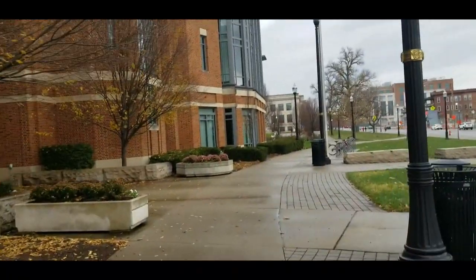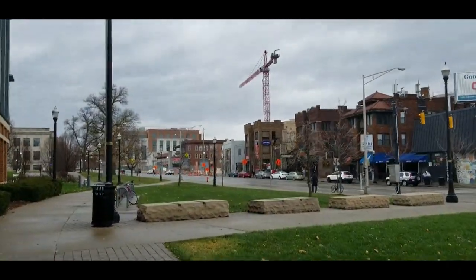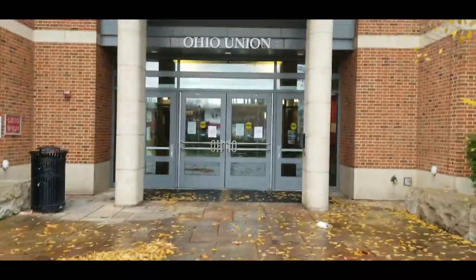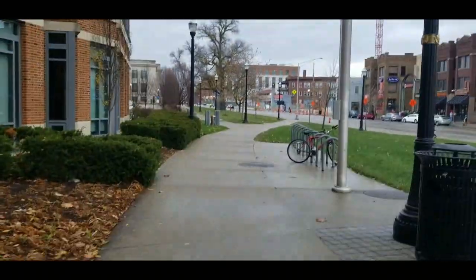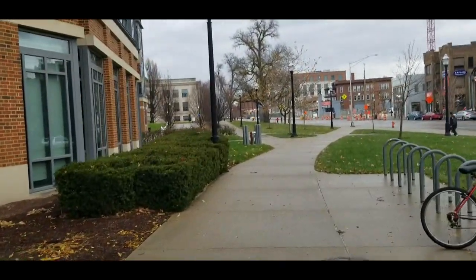So you can hear the loud music. You can only imagine what this is like on a Friday night. There's some new projects getting built here. Yeah, there's the Ohio Union. We're not going to go in there right now. But you should check that out.